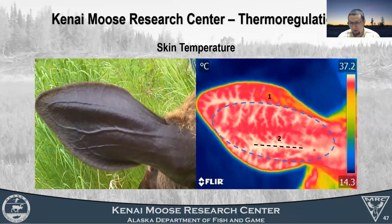So the brighter color is the warm areas. That's bringing the warm blood in. And this is the vein taking it out. So we were looking at the difference in that temperature of the vein or the artery compared to this whole area. And the idea is the closer those two values are together means that they're pushing more warm blood through vasodilation. So they're pushing it into their skin and warming that up for trying to get rid of it.